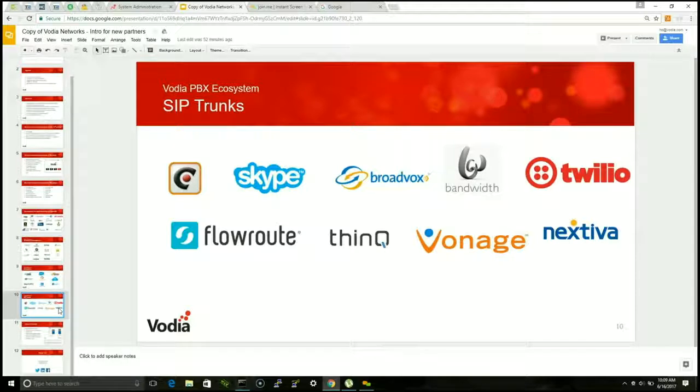SIP trunks, most of you guys are SIP trunk providers, so you already know how that works. But we also support other trunks like Twilio, Broadvox, FlowRoute, ThinQ. ThinQ is one of my favorite trunks I like to deal with because they have good level 3 support, and also Bandwidth. If you guys do any business with Bandwidth, we support the SMS feature for text. So basically, you'll probably get a text from the PBX, whether you're an admin or a user. If a user gets a voicemail, they'll get their text voicemails as well.